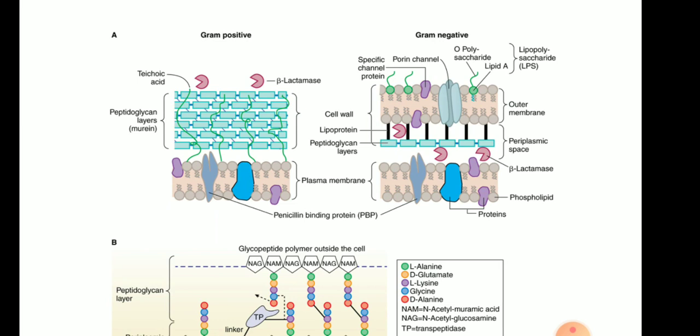Whereas in the case of gram-negative bacteria, there are porin channels and a lipopolysaccharide structure at the very beginning. So it's very difficult for penicillin-like drugs to penetrate the outer membrane. In gram-negative bacteria, you will see a periplasmic space, and beta-lactamase is present in the periplasmic space, which is responsible for the destruction of the structure of penicillin.